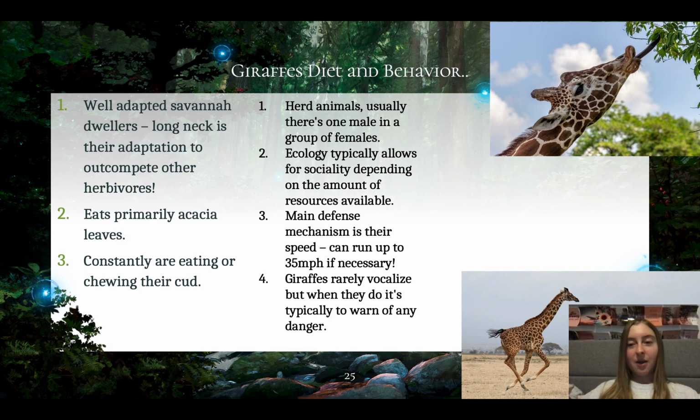So the dominant male in the group is mainly there just to protect the females and to breed and pass on his genes. There really is no paternal investment that has been observed in giraffes. It's mainly just the mother. And from birth, the young are pretty self-sufficient. I believe both giraffes and okapis can stand within 30 minutes of being born, and by the time the calves are a year old, they're pretty much on their own.